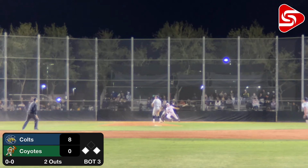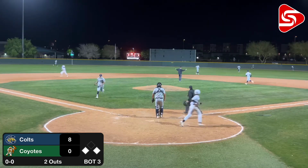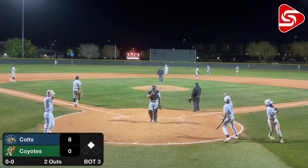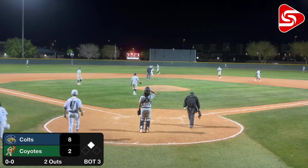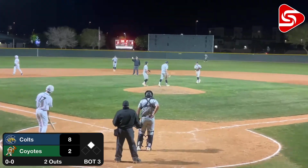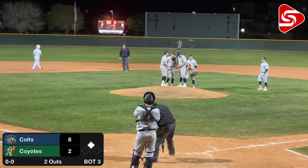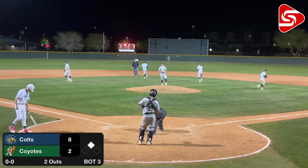And with Fike, the lefty, he can probably keep him close. First pitch. That one gets out. That's going to score 2. There's a great swing driving that ball to the right center gap. Just over the head. That was the 3-hole center fielder, Jaden Smith. So 2 RBI double for him. And Coyotes get their first 2 runs on the board. Score now 8-2.